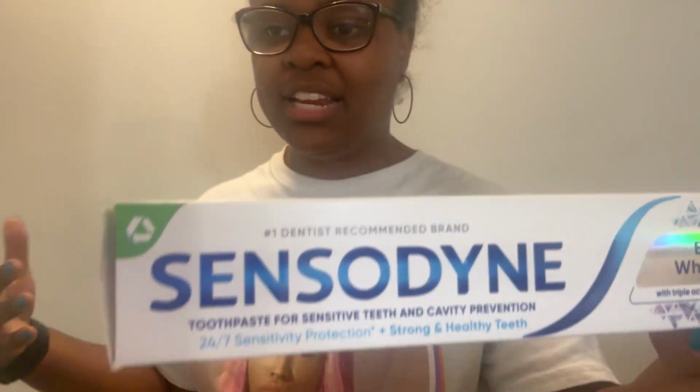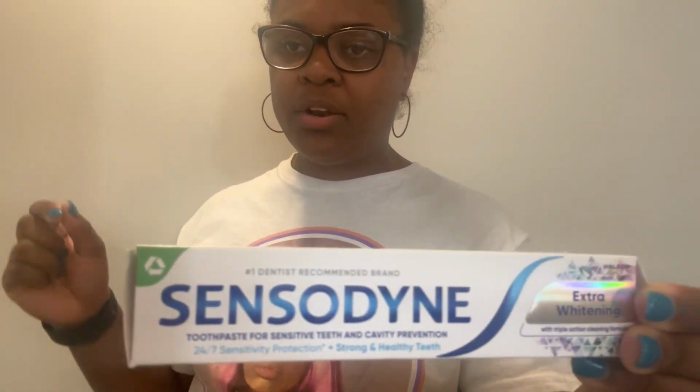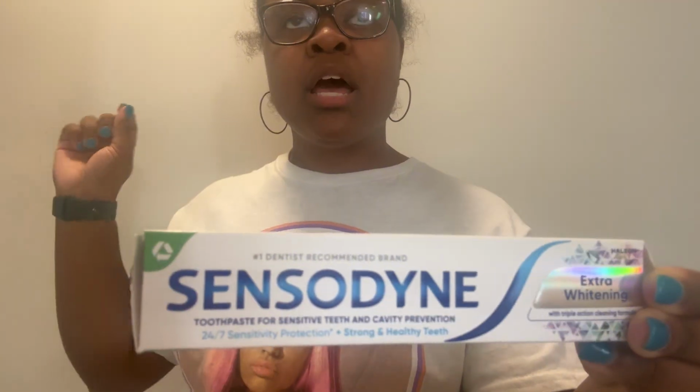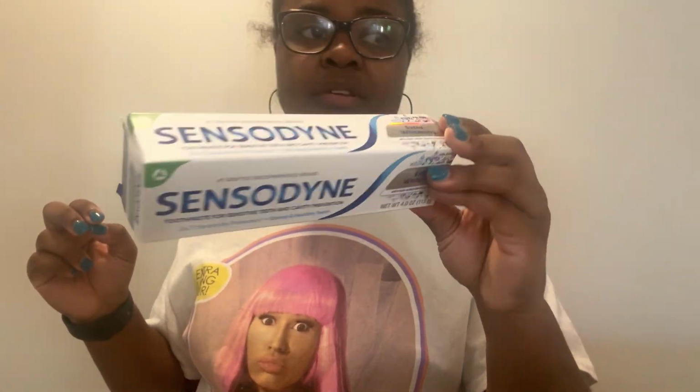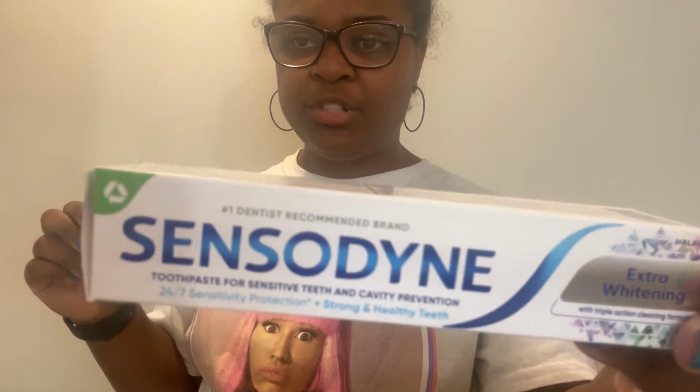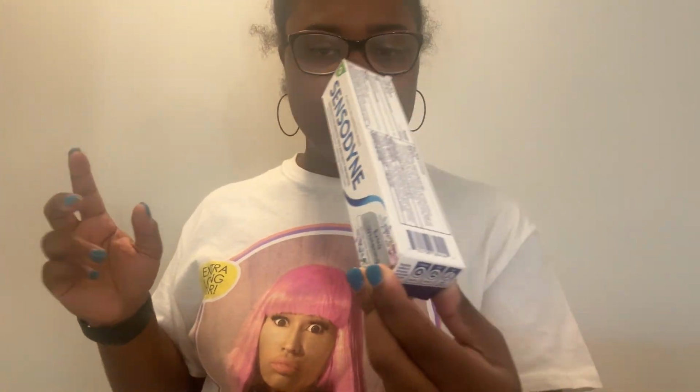Try Sensodyne if you have it near you. Like I said, it is expensive. No, I do not remember how much it is, but it is expensive. But I really do recommend it because it will keep your teeth nice and white. It will help prevent cavities. Even if you don't have cavities, I still recommend you using this. Trust me, once you use this, you're not going to want to go backwards to whatever brand you were using.